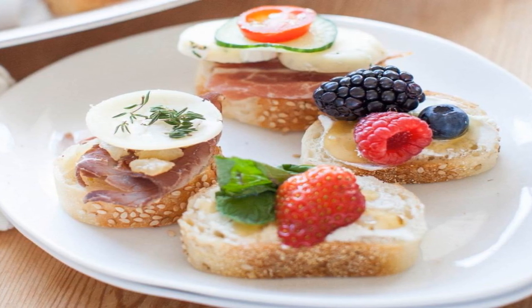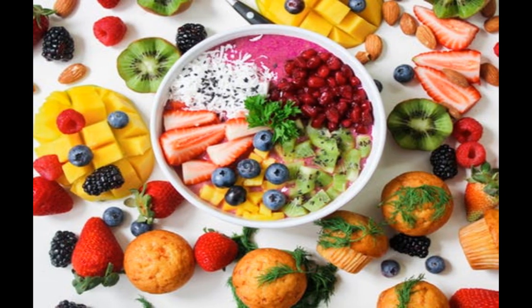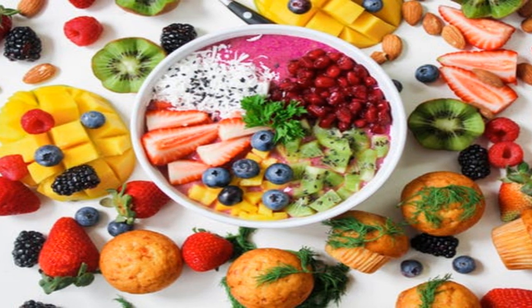Crostini is the perfect appetizer to start out a casual party or get-together. Plus, you can get creative by using as many flavor combinations or assorted toppings as you like.